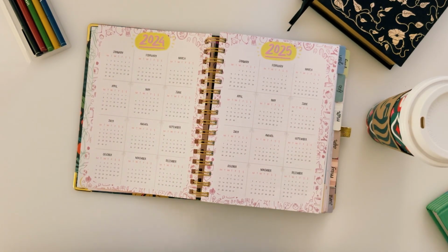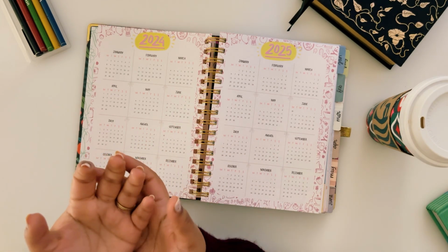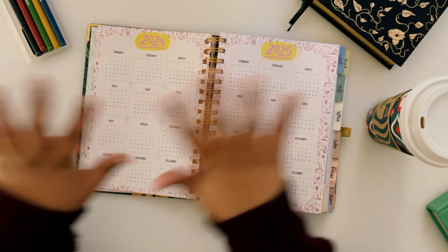It is related to big picture planning, stuff that you hope from 2024 and you want to achieve in 2024. So it's just a big picture.